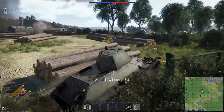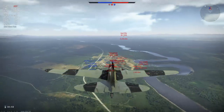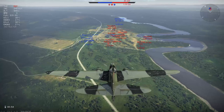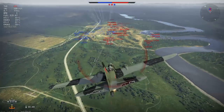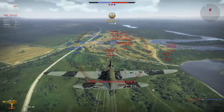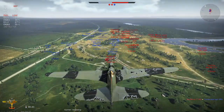There's something over here. We're going to just hide behind this log cover over here. Hopefully that'll be good. All right, so there's B. It looks like A is being decapped right now. God damn it, you guys. You just have one job. And my elevators or something is gone because I can't control my plane up and down anymore. So it looks like we're on a one-way road to hell.